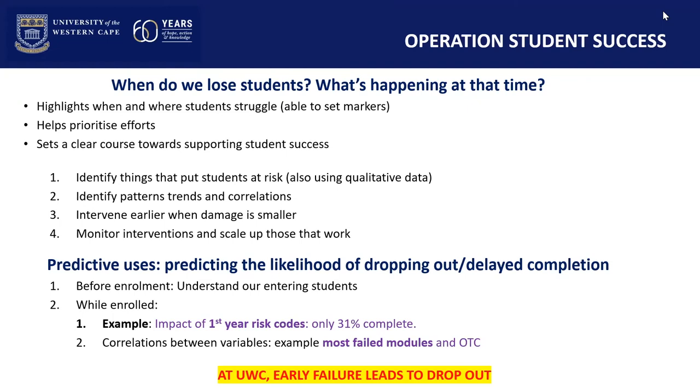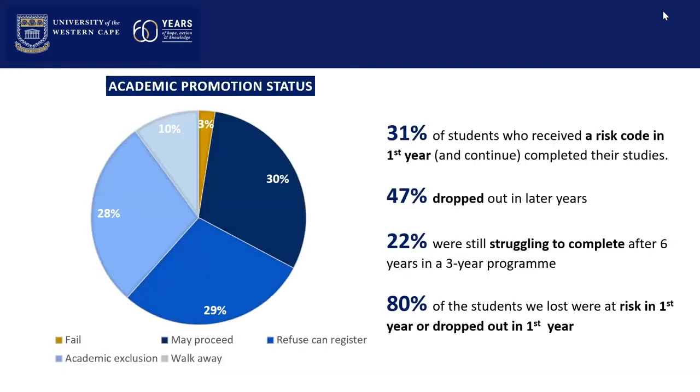What I want to talk about here today is how the learnings and the findings out of this project impacted what we decided to do in terms of Siyaphumelela. Looking at those two areas in purple, we found particular trends around what was happening to first-year students and to students in modules where a lot of people were failing. The key finding from this was that early failure leads to dropout, and you will see our Siyaphumelela work focuses on those first-year students. Thank you, Sue. This is one of the most important findings that we found.